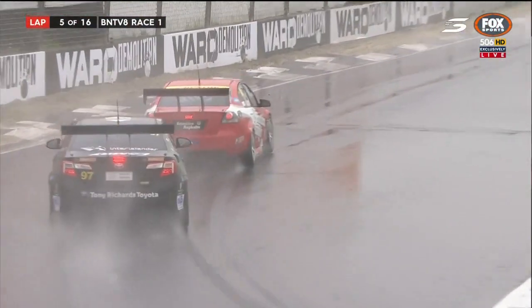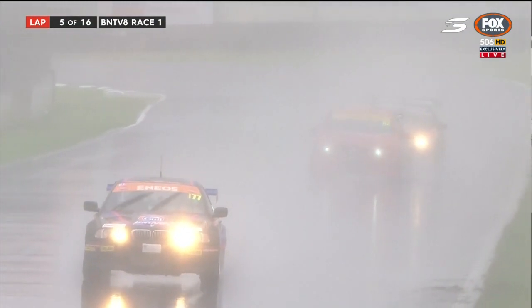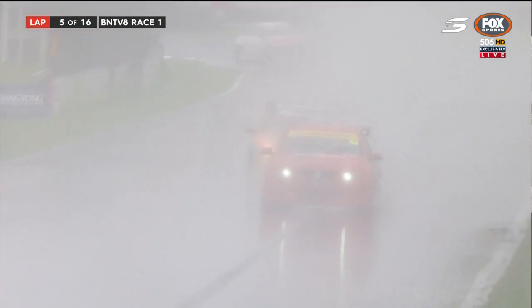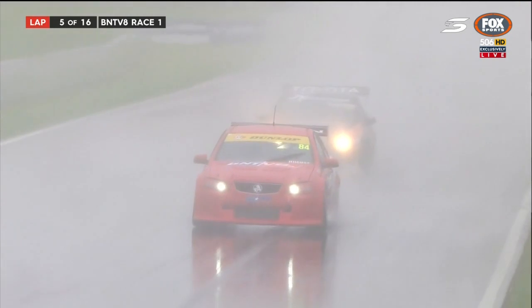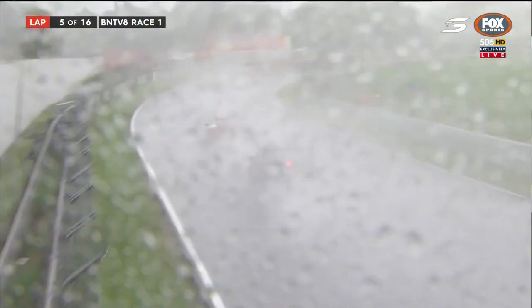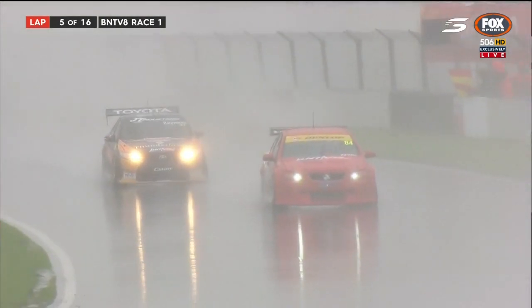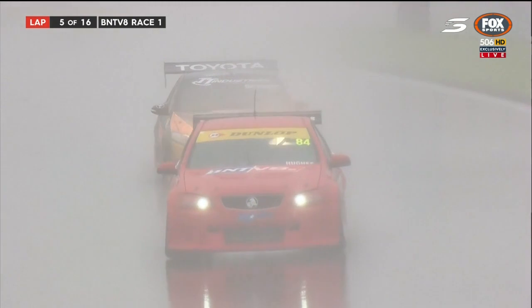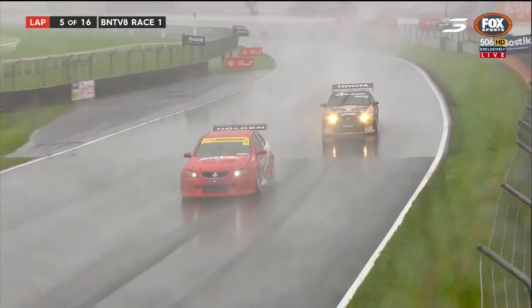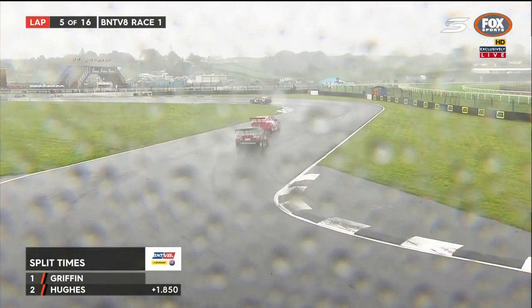So we were just talking about the different classes within the one group. Normally in the dry, Griffin in his BMW doesn't have anything on these other guys, but in these conditions, a little less power probably coming from that car is making it a little easier to get on the throttle, whereas we see these guys, even in a straight line, Bargs and Hughes, just struggling to keep the rear wheels from lighting up and turning into wheel spin.